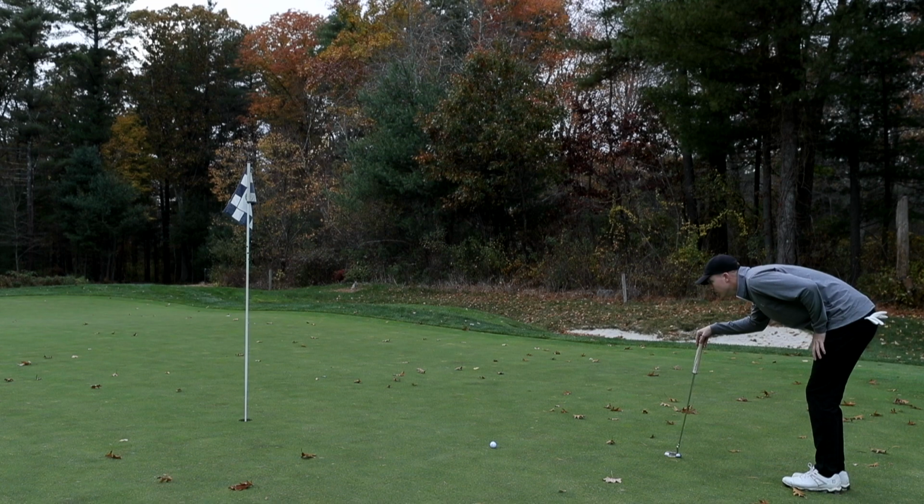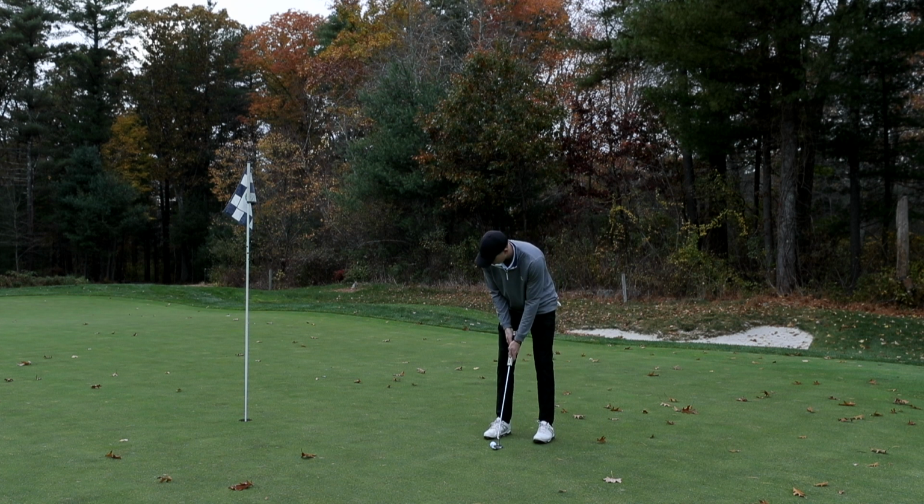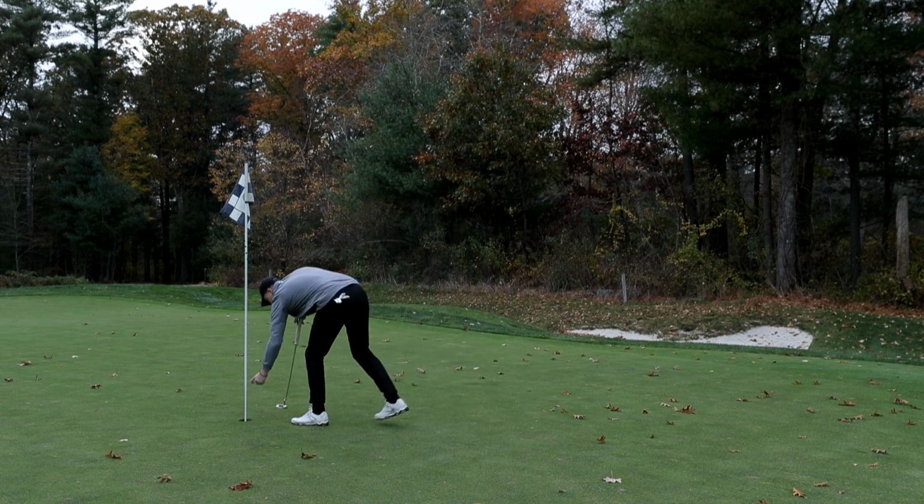Anyway, shout out to Vice Pro right here, guys. This ball landed past the flag a couple feet and spun right back. So we have a nice easy putt to come up the hill here for a birdie. Let's see what we can do. All right, that's center of the cup. We got a stroke back heading into the 8th hole.